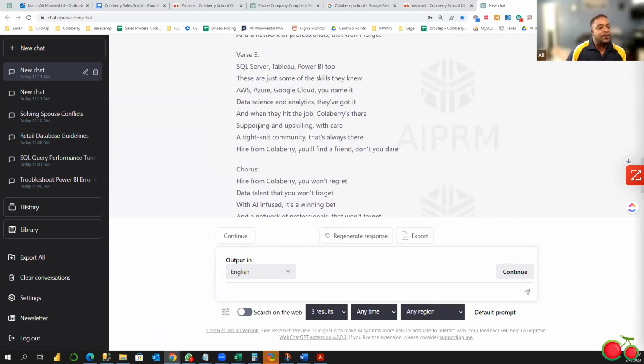All right. SQL Server, Tableau, Power BI too. They're just some of the skills they knew. AWS, Azure, Google Cloud, you name it. Data science, data analytics, and they've got it. And when they hit the job, Colaberry's there supporting and upskilling with care. A tight-knit community that's always there. Hire from Colaberry, you'll find a friend, don't you dare.